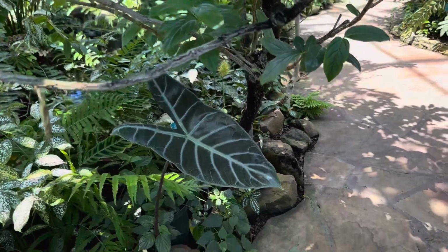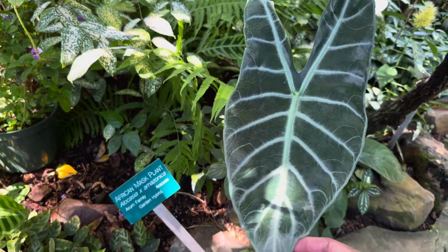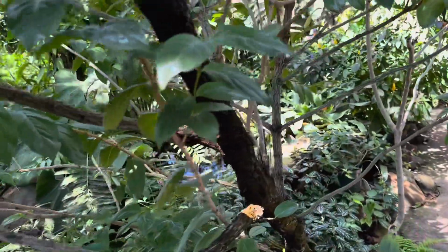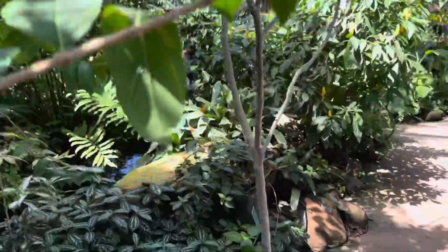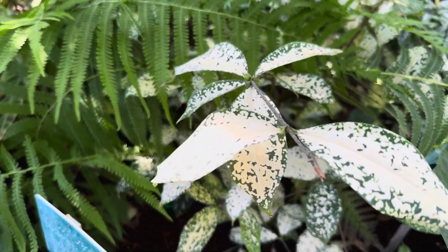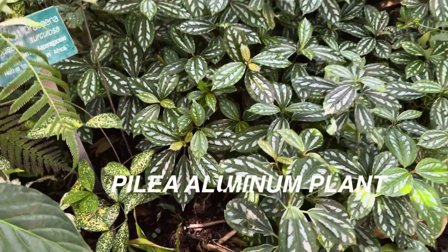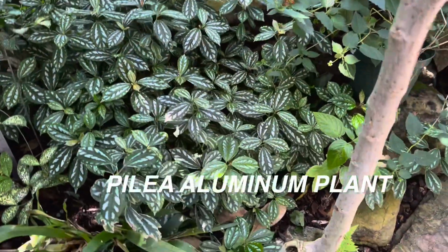And then you can see right over here, we've got some type of alocasia, maybe an alocasia pink princess, not 100% sure, but that's really nice. And we've got some more plants I want to feature right here. Not sure what that plant is, but look at this. One of my favorite plants, this Dracaena Florida beauty. Love that a lot. And then also this Pilea here, look at that. It is a beautiful ground cover, this Pilea plant.